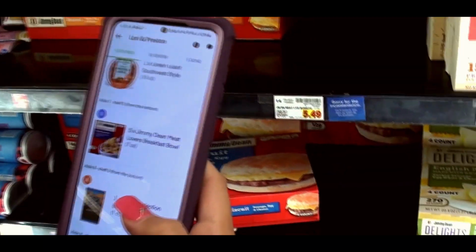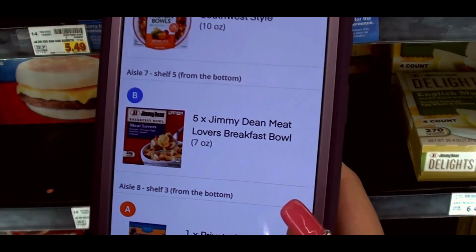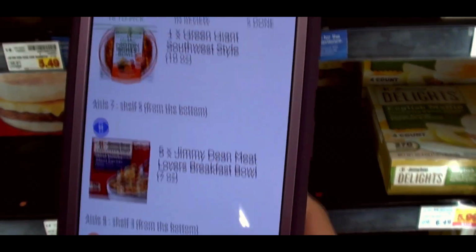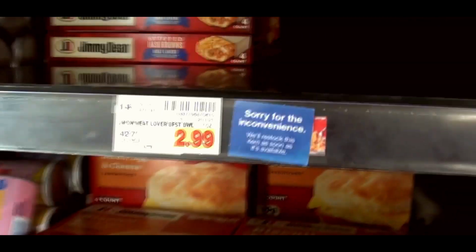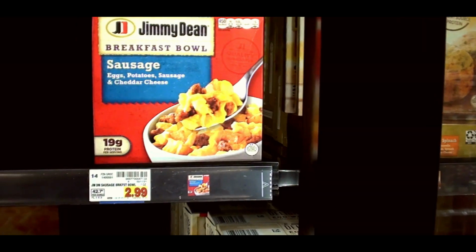Okay, so here's another example. They want 5 of these Jimmy Dean meat lovers bowls. Here's the spot for them, and here's the emptiness. So what we're going to do is we do have this one, so we're going to see if we can sell them on the sausage one. They might not want it, but they might.